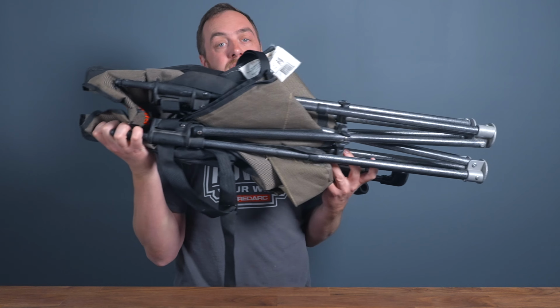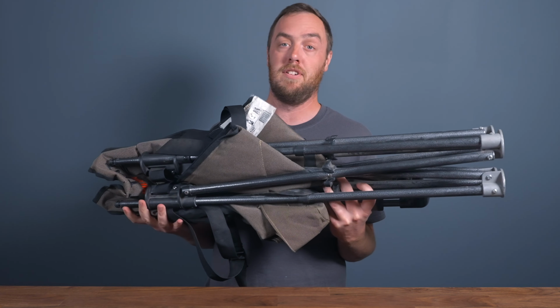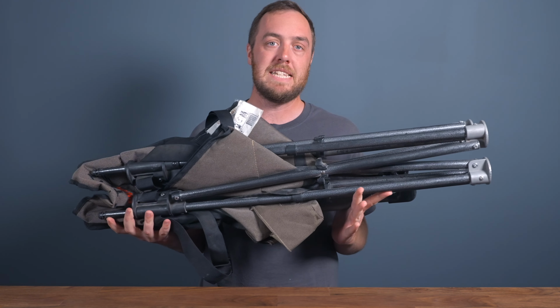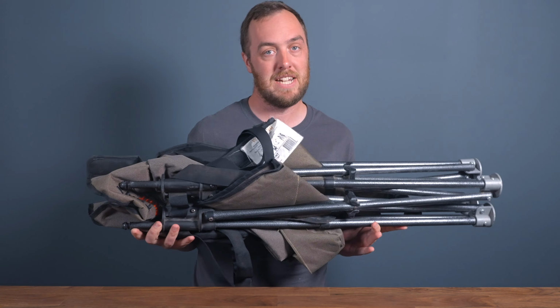On the other end of the scale are these chairs from OzTent. These are the most comfortable chairs that I own, but you can see they take up an absurd amount of space. So I only take these ones when I know I'm going to be sitting and working for long periods of time at camp.